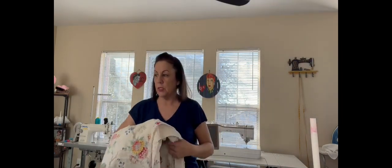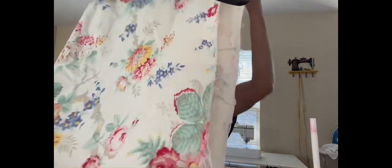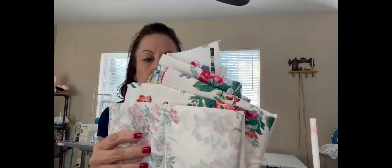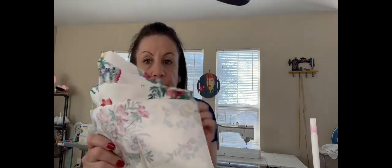What I'm gonna do with this one is there's another. So this one is like a denim. It feels like a denim or twill. I think this is a denim, to be honest with you, a lightweight denim. And then what I'm gonna do is add these Ralph Laurens to it. And this is like a cotton twill. It's very lightweight. This is also Ralph Lauren.